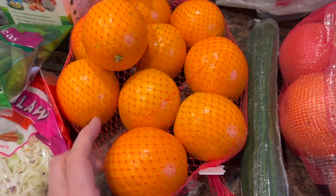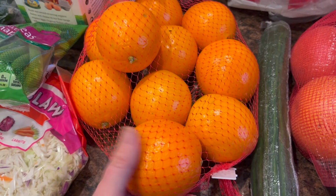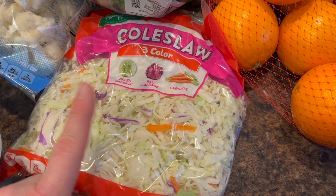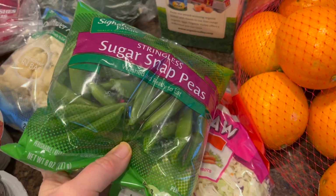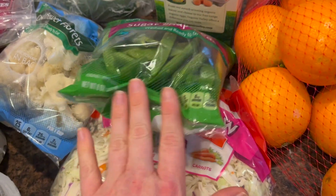Got some oranges. I really wanted some fresh squeezed orange juice, so I got these for that, and also just to eat. I got some coleslaw. It was on sale. I'm gonna be just doing meatballs with coleslaw and rice for dinner tonight. I also got sugar snap peas. I actually wanted snow peas and they gave me these, which is okay. We'll just make do with these.